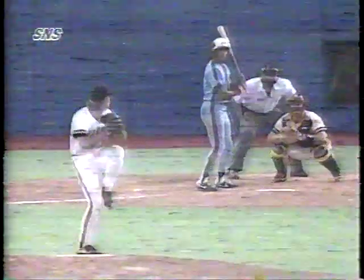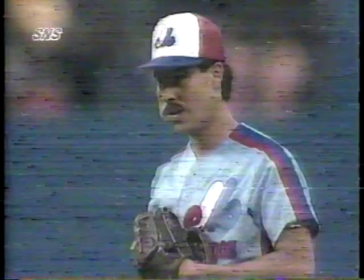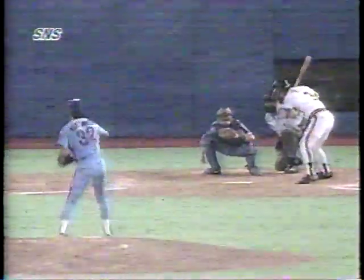The Expos would take the lead in the top of the 6th inning. Davey Martinez on the ground out to shortstop, but Delino DeShields scores on the play, RBI number 25 for Martinez, Montreal 2-1. A nice outing for Dennis Martinez as he would strike out 5 through the first 6 innings. Here he gets shortstop Jay Bell looking in the 6th inning.